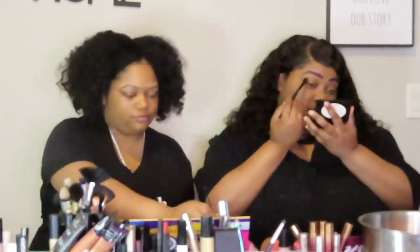Okay, Mona got blue. She decided to smoke out her under eyes. I got red. I decided to pack the color on the outer corner of my eyes and blend that in. Mona's looking real smoky. She's looking like a black-eyed alien right now, and I'm looking like a person of the LGBTQ community. There, I said it.